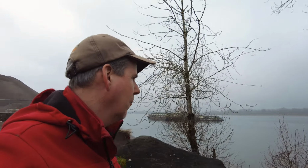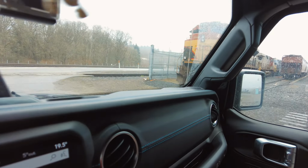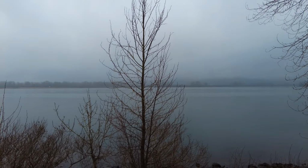First stop back in Washington has us along the riverbanks here, and we're looking for another one of these GeoTour caches. We had to cross the rail lines with a train sitting right there at the edge. It was a little unnerving, but there was nobody in it. It wasn't running. It just looked kind of weird. All right, anyhow, let's see if we can find this cache. Just watch your step coming down here. It's slippery.